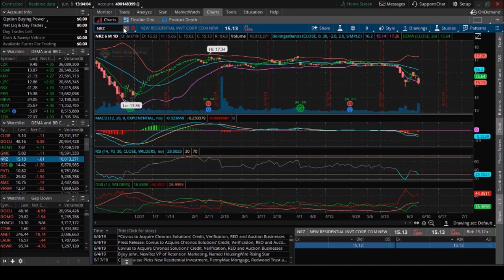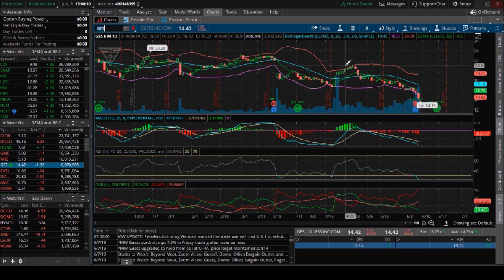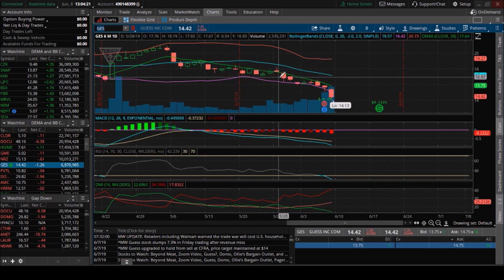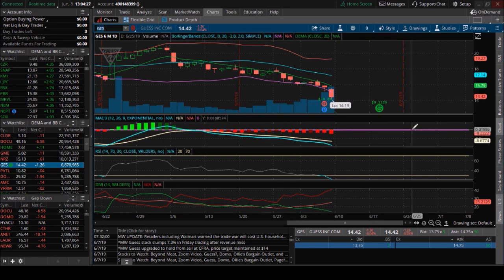All right, GES, Guess Inc. Been trending down here for about a month. You can see where our green DEMA line crossed under the Bollinger Band line, and has been acting as a pretty good resistance point all the way down. The candles on the MACD are staying about the same length, with the exception of Friday, and it's still showing more selling pressure. The blue line is below the white line, and it's pulling away, which is indicating the selling pressure.